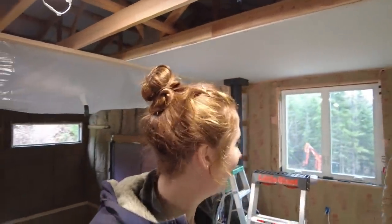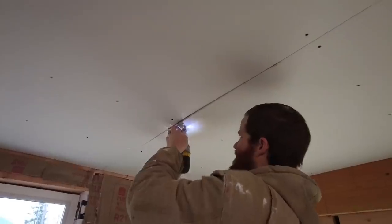Just standing right here is so warm, and then when you walk over here, where we still just have our exposed ceiling, it's cold. It's crazy. All of our heat going out through the roof.